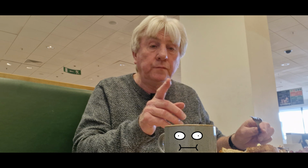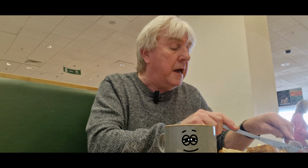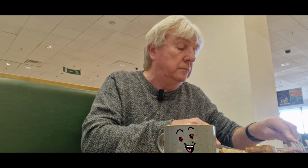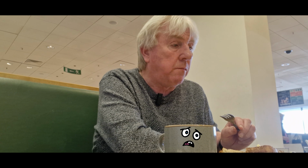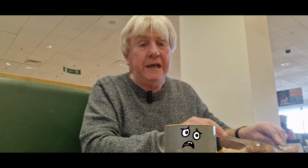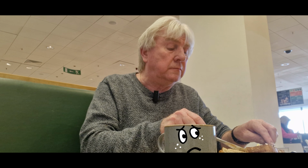Let's go in for this sausage. M&S sausage. Oh, they're tasty. They're not very big. I mean, I've just cut half of that off. Not a very big sausage. But they're tasty. Let's go in for this bacon. Bit of bacon. It's streaky bacon. It's not bad. It's all right.